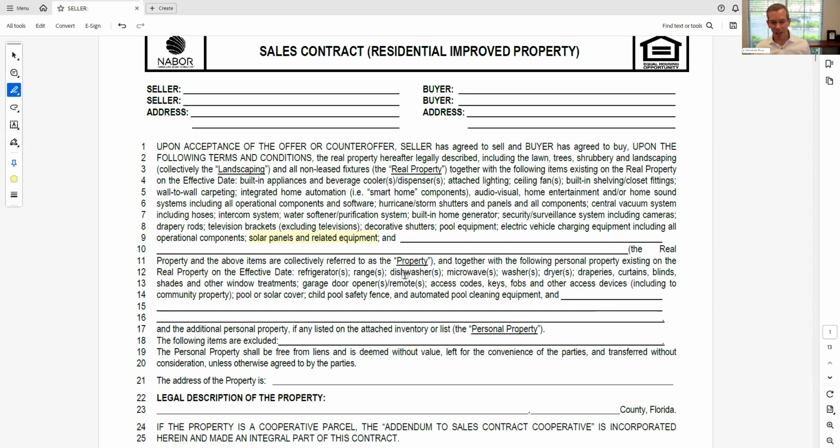So number one, they added solar panels and related equipment. See how difficult this is going to be, Dad? People still use those, huh? People still use them. Let's see if I can. All right, so there's our solar panels and related equipment.